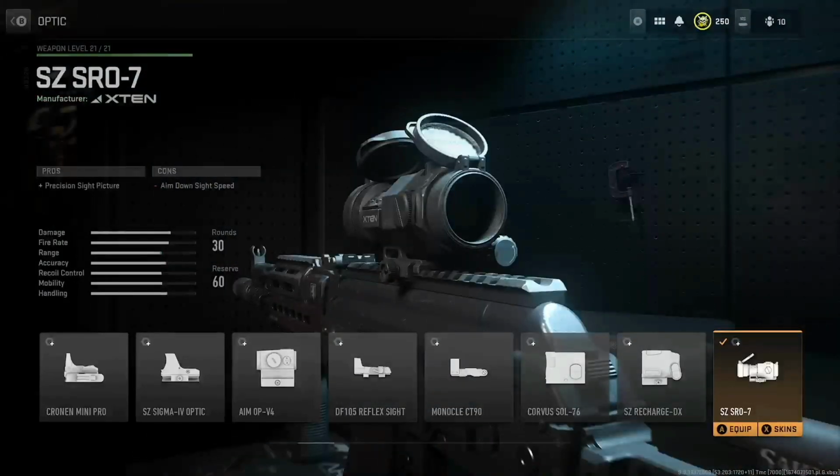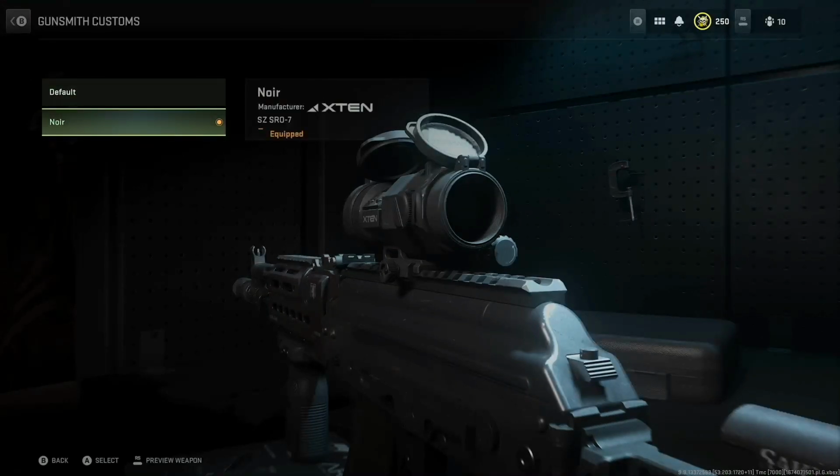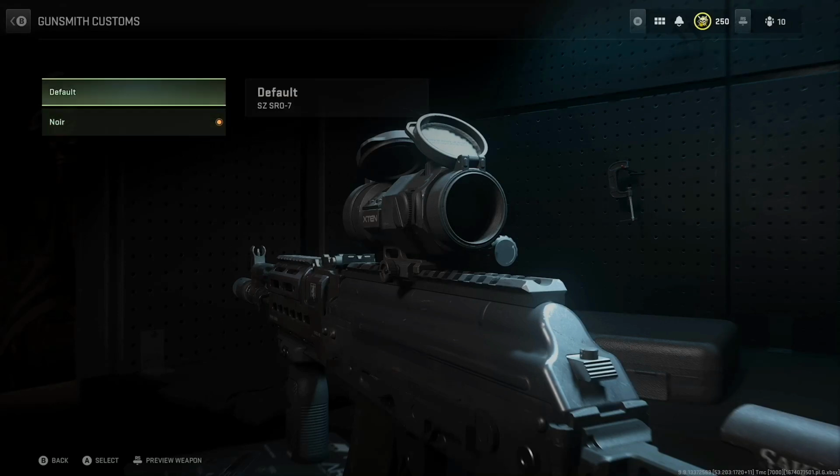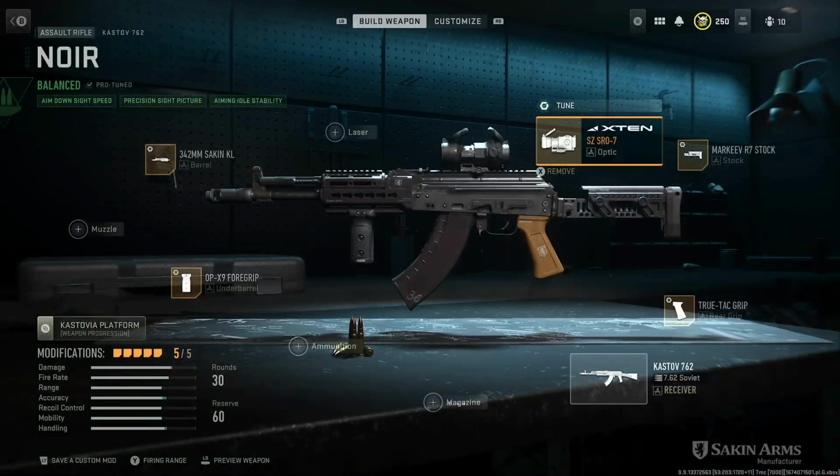Now, when it comes down to the optic, we get the SZ-SR07 optic from X10, and there isn't really much difference actually when it comes down to this from the default one, bar from the fact that we don't get that logo on the side, etc. with it. So there isn't really too much of a difference there, but it's still nice to have that extra skin for the optic if need be.